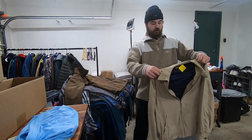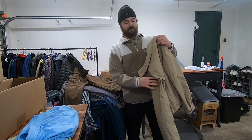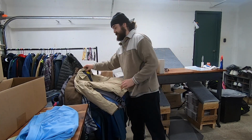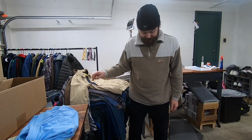Here is a Polo Ralph Lauren. I think they call it a Harrington jacket, but Harrington is a different brand of jacket, so Harrington jacket can be a VeRO, but I've listed these as such and sold them and not had any problems, so list it as Harrington jacket at your own risk.